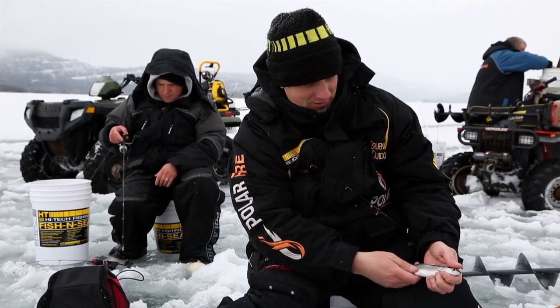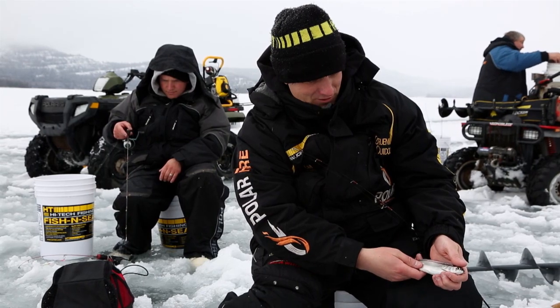Another nice kokanee. I just can't get over how pretty these fish are.